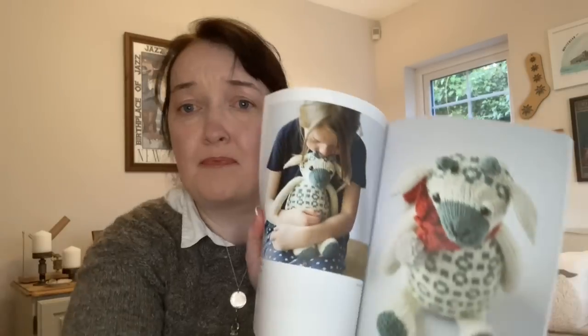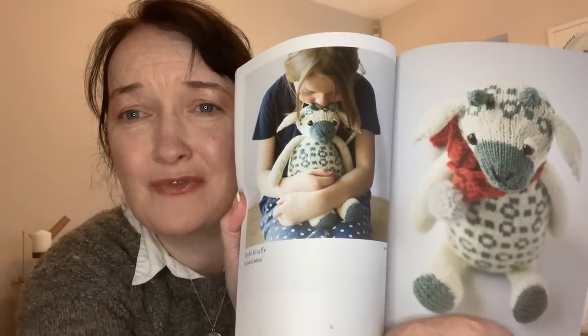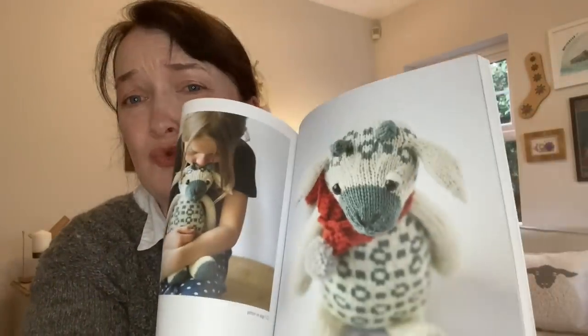There's actually, I don't knit toys, but that is beautiful. It's a Susan B. Anderson pattern for a giraffe. The theme of this magazine is dots. And that is just so cute. But because I'm trying to get caught up with the sewing and the socks and everything else, I looked through the magazine, and I will do more out of this one.